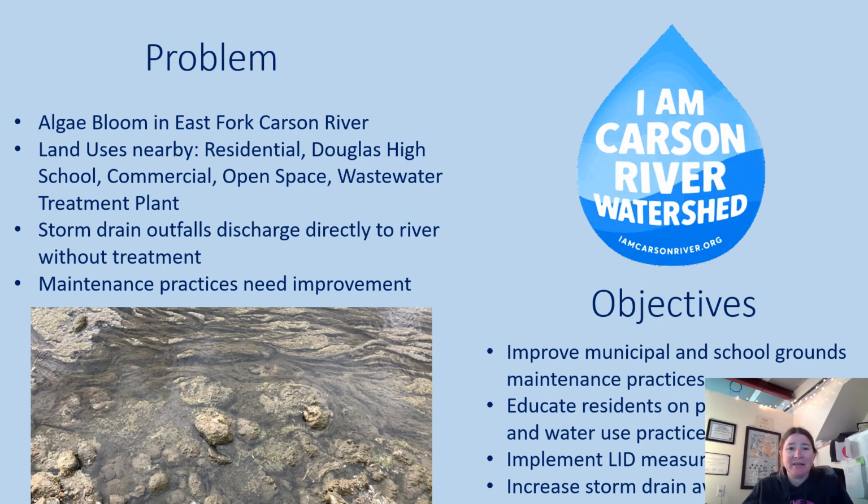The issue that we have seen in this particular area of the East Fork of the Carson River is a pretty prevalent algae bloom that has persisted for many years. We've been looking into the land uses nearby to see if that might be a contributing factor to the algae bloom in that area. As I mentioned before, we know there's residential land use, there is the high school, there's commercial properties, some open space from agriculture, and a wastewater treatment plant is also nearby. The storm drain discharges directly to the river without treatment, which is pretty standard practice. And we also know that maintenance practices of the storm drain system itself may also need improvement.